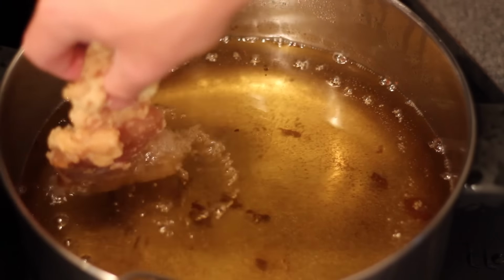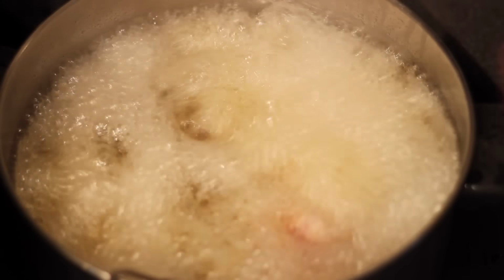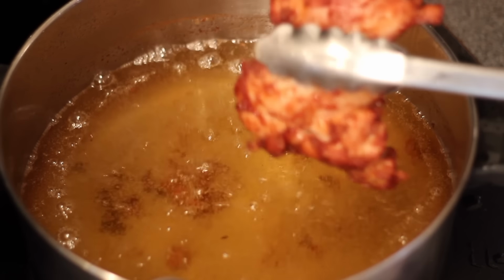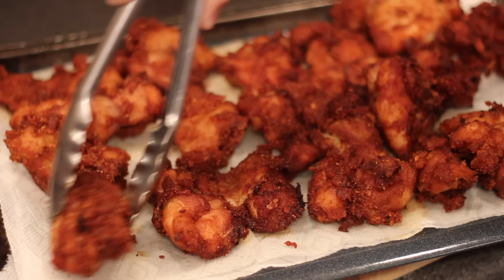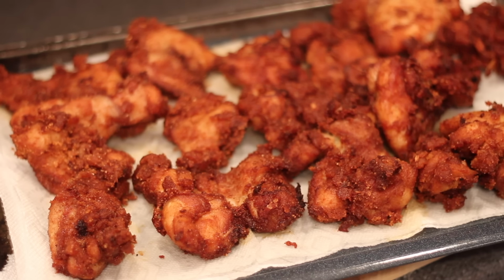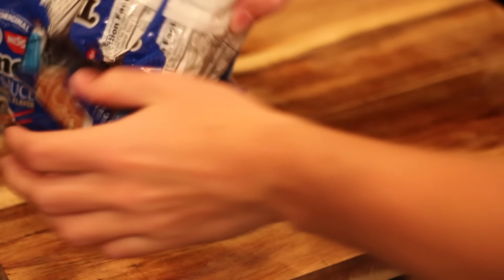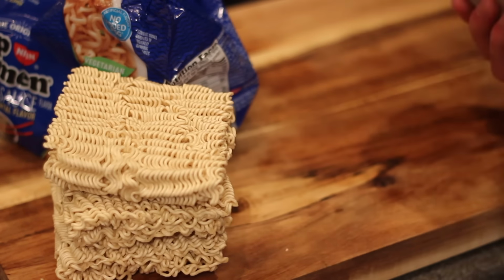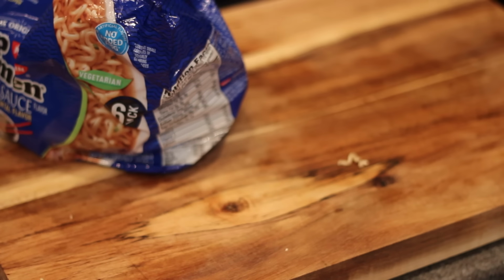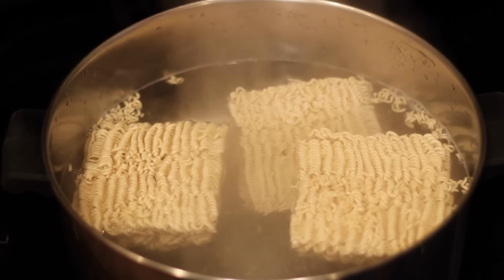I am concerned that some of the bigger pieces don't really have much coating on the outside at all, but the taste should be there, so I'm not too worried. And now for the final 2 components, our bean sprouts and ramen noodles. I couldn't find any fresh ramen pasta in the store, so I grabbed this soy sauce flavored top ramen. I'm sure every college kid in America is very familiar with this. So I popped open 3 bags of that and left off the little gross seasoning packet.